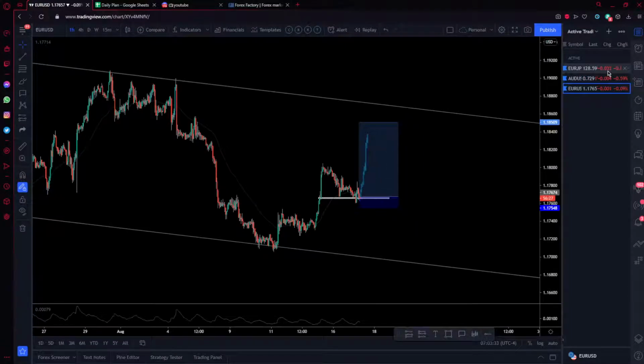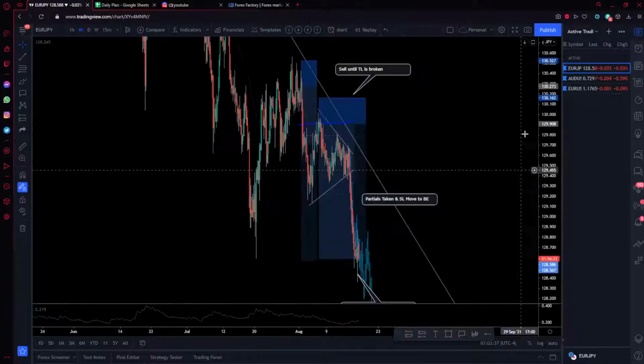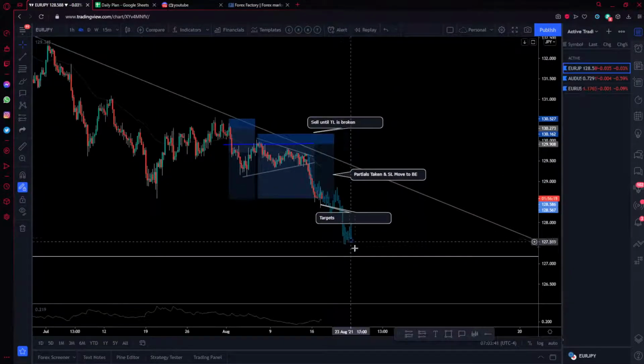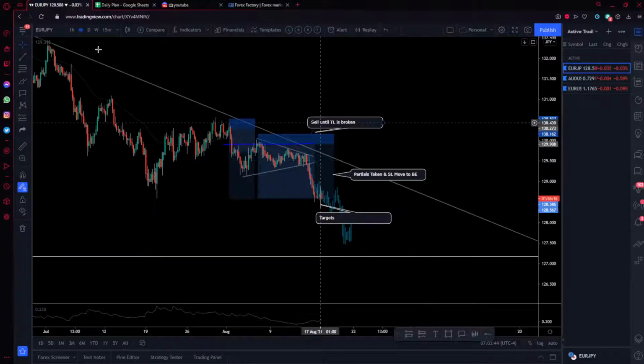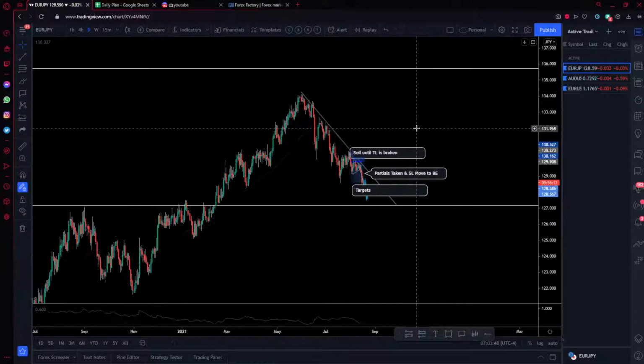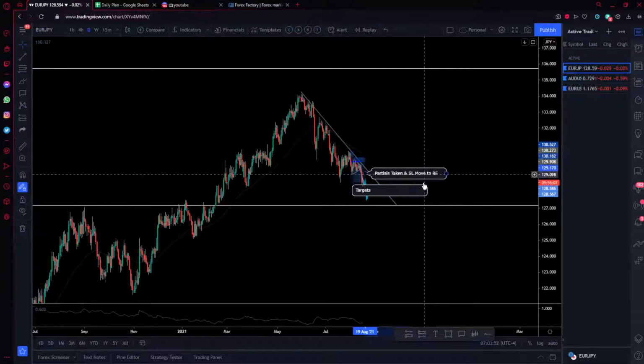All right, let's go to EUR/JPY. EUR/JPY yesterday hit targets, so this trade's complete. I'm looking for price to come down lower and possibly give me a reversal pattern here. I already took the screenshots.